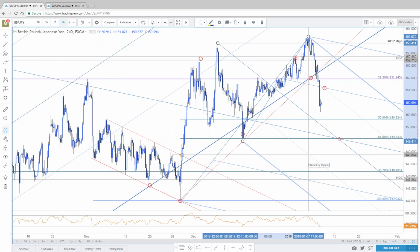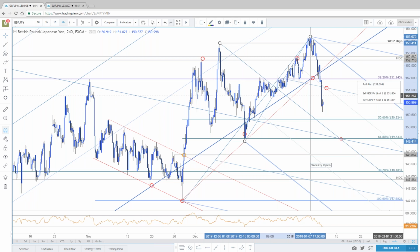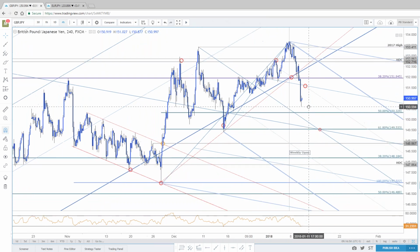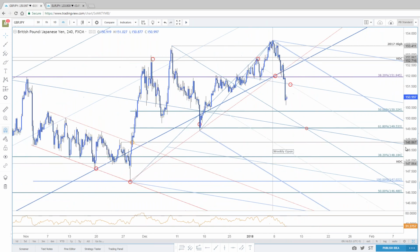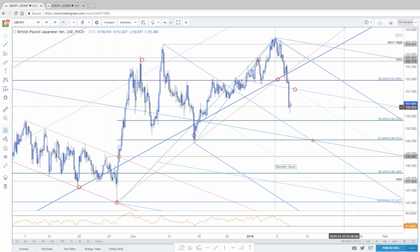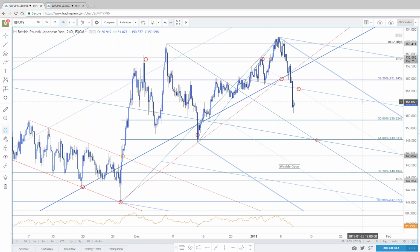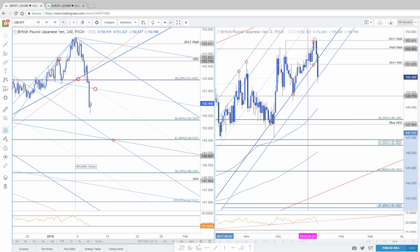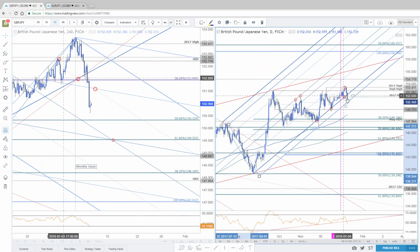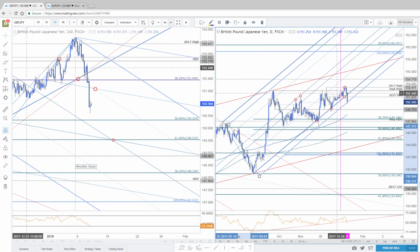All right, questions on pound yen. Big ATR. They don't call her the Widowmaker for no reason. So, pick and choose your entries on this one. But all things held constant, it looks like a pretty big move. Today's close will be pretty big. On the face, below the monthly open, you basically want to look lower here.